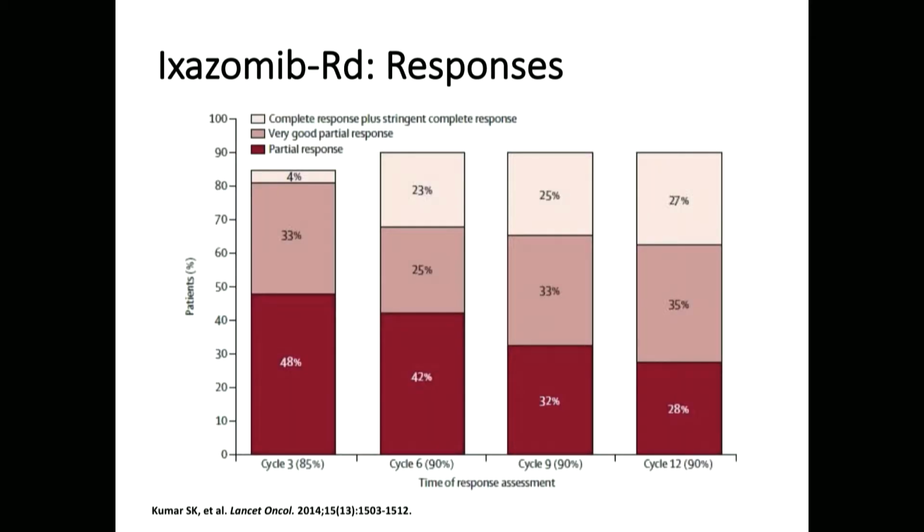Now, how else can we improve it? We could use a different proteasome inhibitor that is oral. And we heard from Dr. Libby the convenience of having something that is given orally. And with this, again, with the PI-IMiD combination using the oral proteasome inhibitor, you can see that the vast majority of patients get a response.